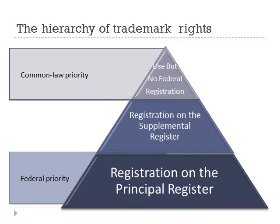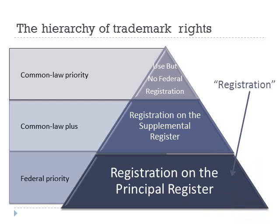Now you might notice, if you're particularly astute, that there's part of this triangle missing. There's another thing called the supplemental register, which is also federal, and you can register on the supplemental register. The thing of it is, it doesn't give you a whole lot. It's kind of like coach plus benefits. Well, not even plus benefits, coach plus an extra drink or something, I don't know, plus a meal. You get a little bit more, but really registering on the supplemental register doesn't give you the major benefits that come from registering on the principal register.